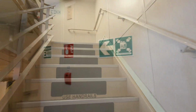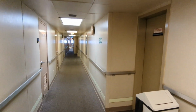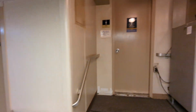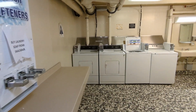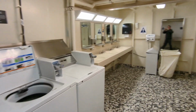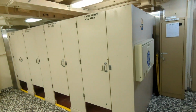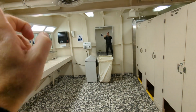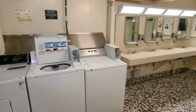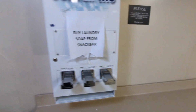So let's take a look at deck number 6. Deck number 6 is more cabins, and then you also have shower and laundry rooms. Let's go take a look and see what those look like. So here are the shower and laundry rooms. Pretty nice size. You've got 1, 2, 3, 4 showers, and the water's nice and warm, and nobody's in here. I already checked. If you don't have your own towel, you can get a towel from the purser. You can get change from the purser for the machines. If you didn't bring any soap, you can buy some at the snack bar.